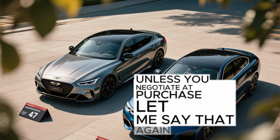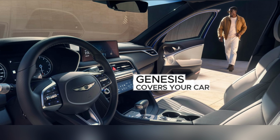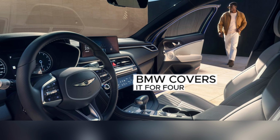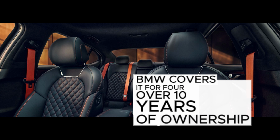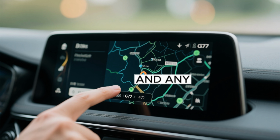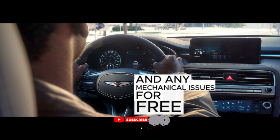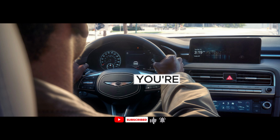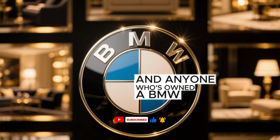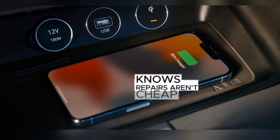Let me say that again. Genesis covers your car for 10 years. BMW covers it for 4. Over 10 years of ownership, Genesis will cover oil changes, tire rotations, and any mechanical issues for free. BMW, you're paying out of pocket after year 4, and anyone who's owned a BMW knows repairs aren't cheap.